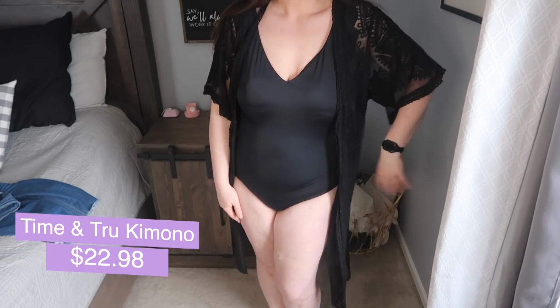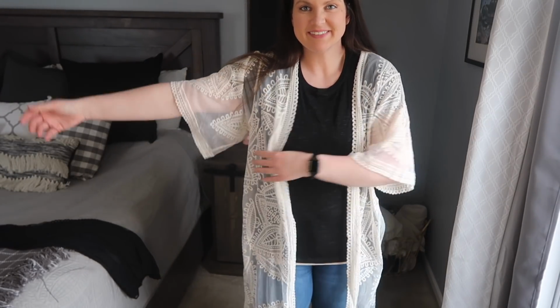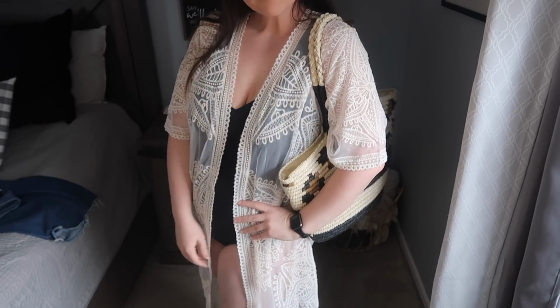What I also love about those is I can put them with jeans and one of those basic t-shirts and have a really awesome outfit that will transition seamlessly from spring into the warmer summer months. Also, for the record, I'm 5'11", so the length on this is perfect.